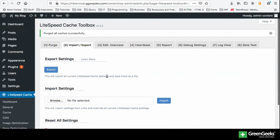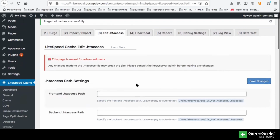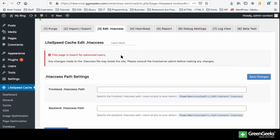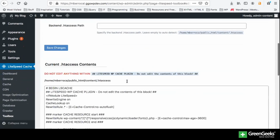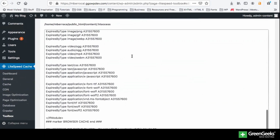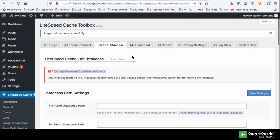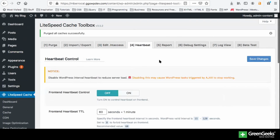So now, you can even export your settings, which the other caching plugins that I've used have as well, and which I absolutely love, because you can have your own base settings, so to speak, and import and export that throughout your multiple WordPress installs. This I would definitely listen to what they have to say. This page is meant for advanced users, because if you make a wrong change to your htaccess, you have the capability of breaking your website completely. So in here, we're going to leave that as is. This is a copy of the htaccess file that we have, and we are not going to do that, okay?